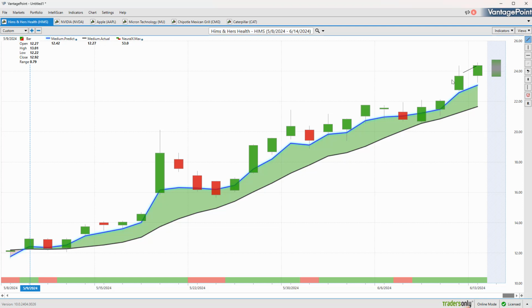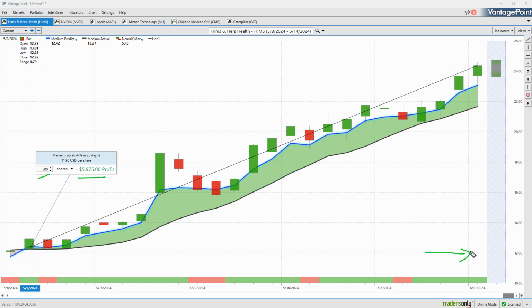And we see as long as that blue line remains above the black line, well, this stock has continued to march higher. In this case now, you're up a little over 95%, pushing up to about 100% gain in just the past 25 trading days. So here, just a 500 share position is up about $6,000, when you get a stock moving from 12 up to 24 in pretty short order here.